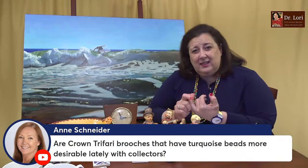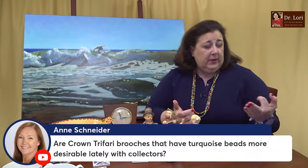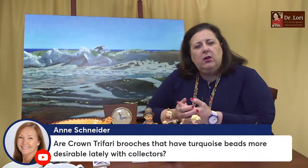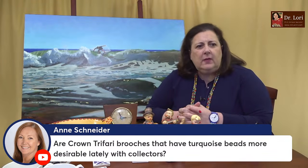Pottery is always based on design. It's based on glazes. It's based on what type of ceramic you're using. Is it stoneware? Is it something else? Also, of course, the maker and, of course, condition. Condition is always key.